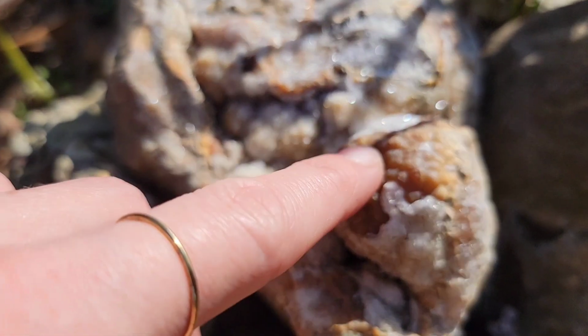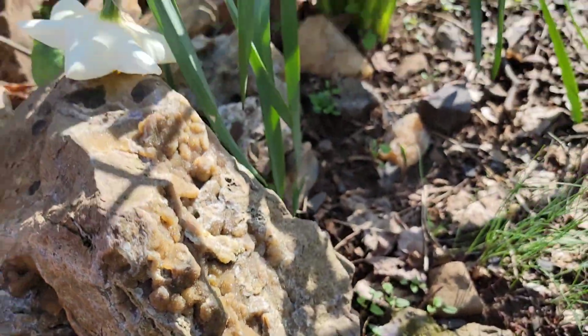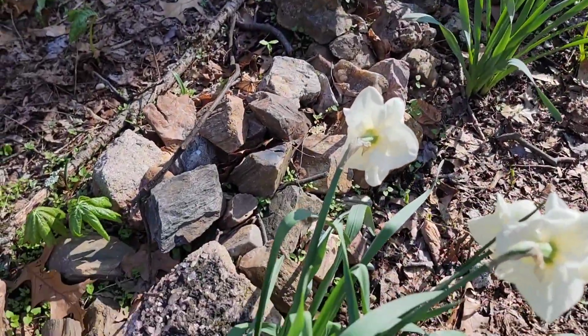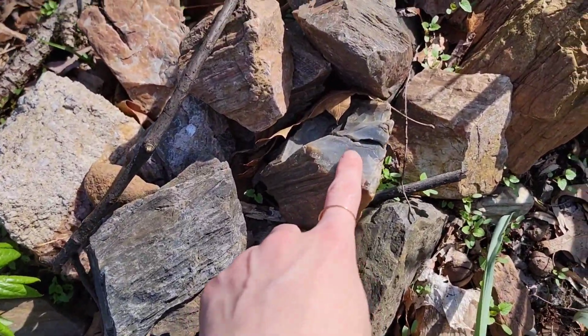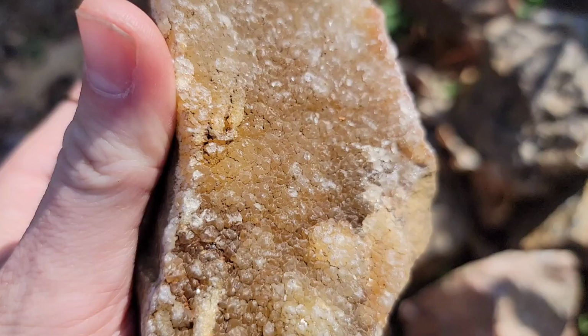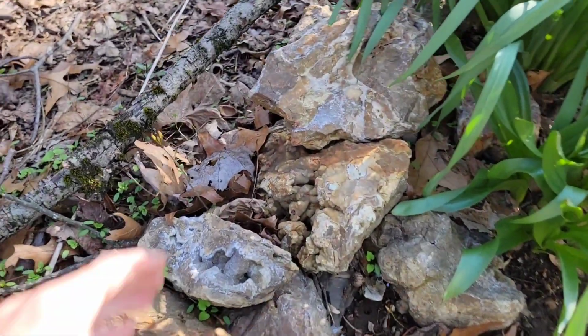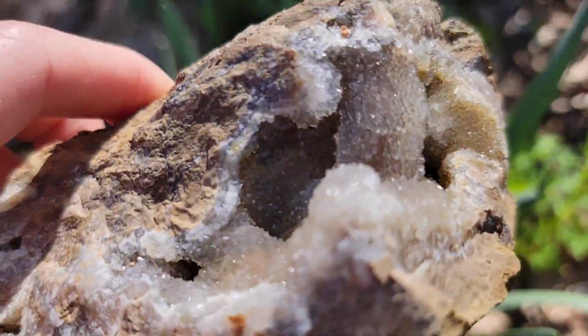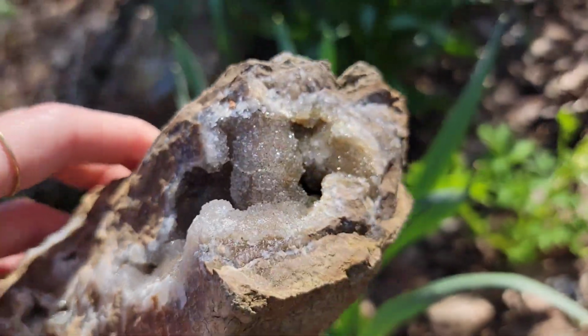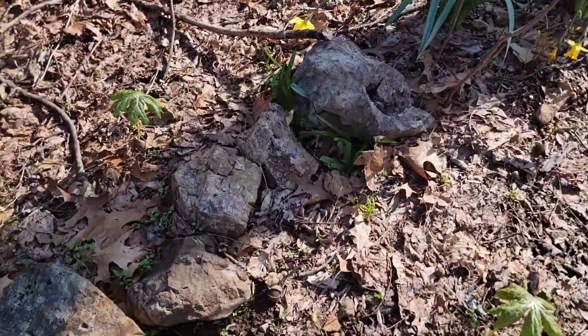No, this is like, I don't know if this is carnelian or what. There's that. This is some of our petrified wood here. This one's pretty cool. That is from our spot that we were just at. Oh, this one's amazing. There's that one. Here's a little bit more.